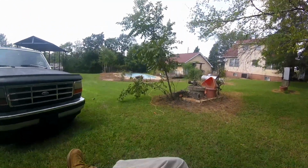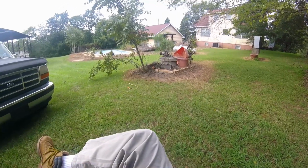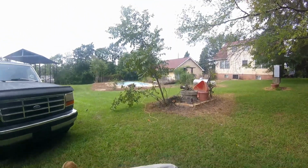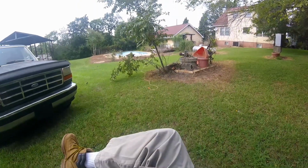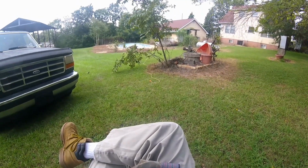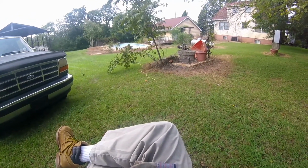Got a volunteer pecan tree right here by one of my wells. It grew up, and I tried to pull it up yesterday. I loosened it a little bit, but I'm not pulling that up without tearing my truck up. So I'm going to dig down around it today and try to go ahead and saw it down below ground level.